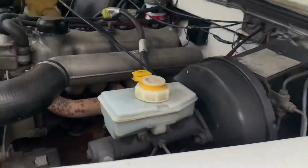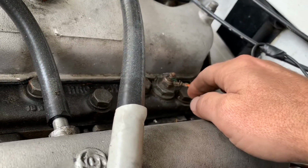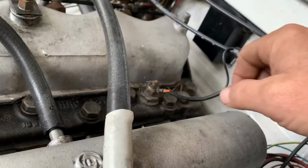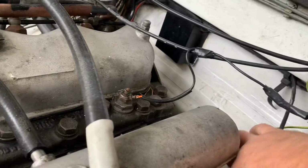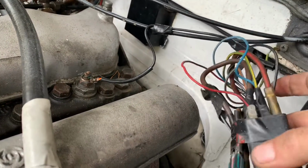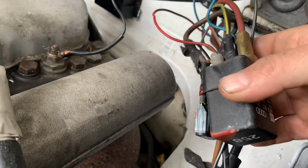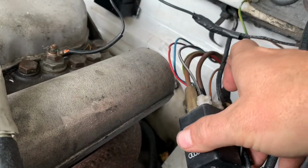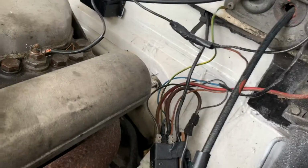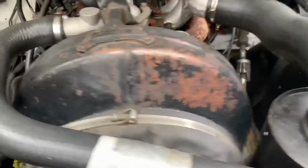So under the hood here, this could be one of the reasons why the temperature gauge isn't working great, because this wiring looks kind of slipshod. We do have a relay here with a lot of wires going to it. I haven't done any homework into what this is doing. So it's a little bit of some backyard mechanics going on there. Let's see, other than that, under the hood is pretty tidy.